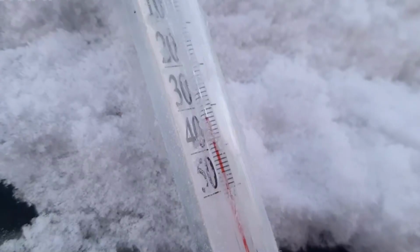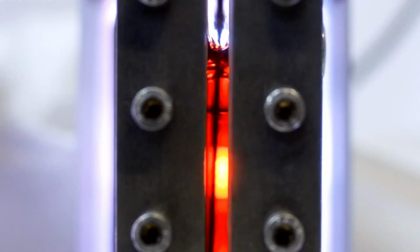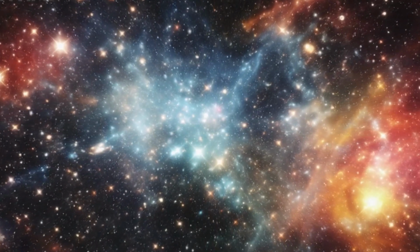Space seems incredibly cold, but it's not. In reality, space doesn't have a temperature at all. Temperature is defined by the speed at which particles move and the amount of energy they have. In the true vacuum of space, there are no particles to move around. That's why the vacuum is temperatureless.